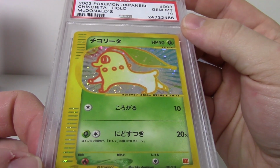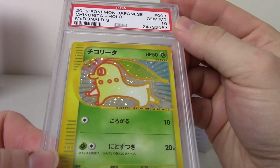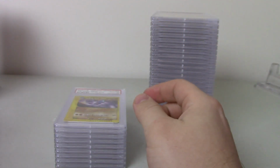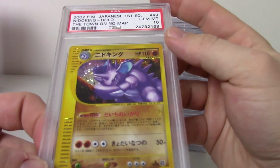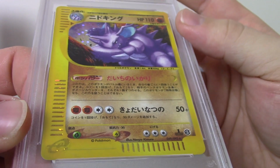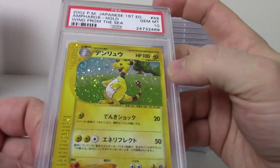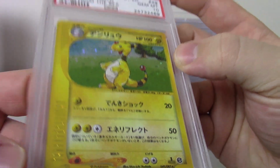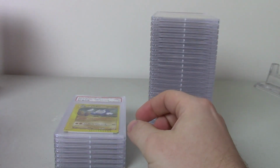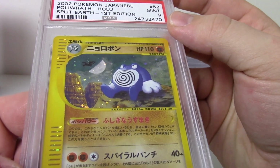Donald's Chikorita. A couple of those. So we got 2, both Gem Mint 10s. I love the artwork on this Nidoking. Very powerful, intimidating Nidoking. Nidoking, for whatever reason, is one of my favorite Pokemon from the first generation. Very cool. Always thought he was a very intimidating looking Pokemon.